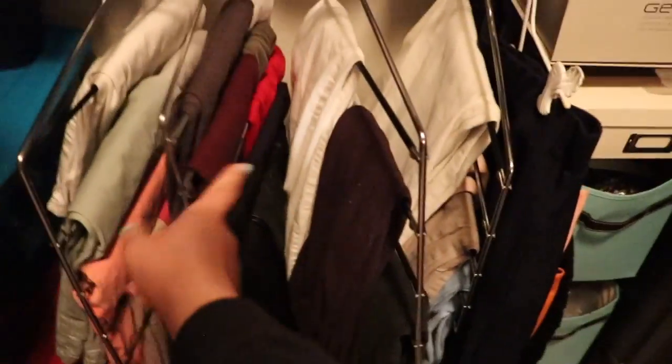I have these pants racks. So these are all cropped pants. These are stretchy dress pants. These are all jeans. These are heavier corduroy type pants, and then this is my skirt rack.